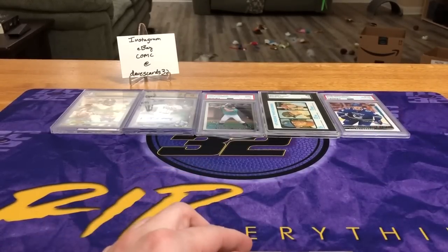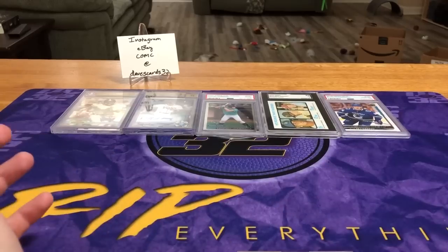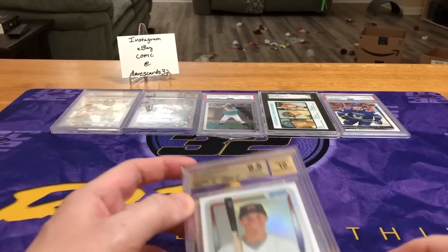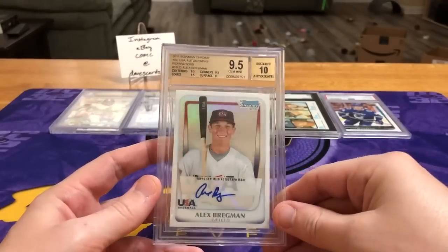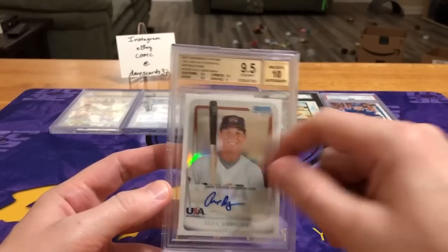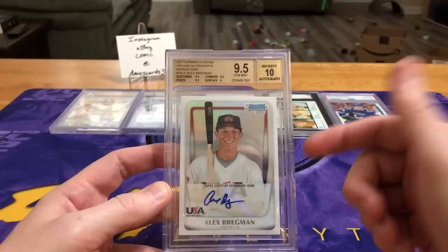So that's the first half of the case, all right? So again, if you bought single boxes, we lost on all of those at 160 a box. Next up, Alex Bregman, 2011 Bowman Chrome. This is the 1/8 under. This was the last box we opened.